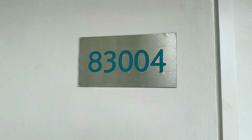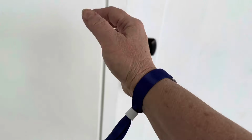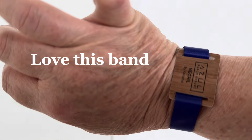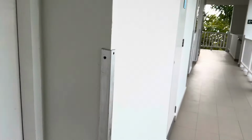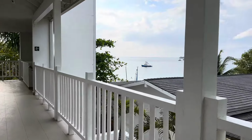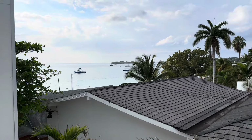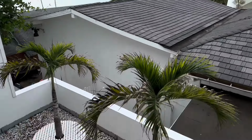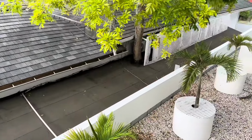And we are up on the 3rd floor, room 83004. We've got a door code that works with these bracelets. It's an all-inclusive. And we are at the Azul in Negril, Jamaica. Look at that. Beat that view. Oh, and I have to tell you, we have trees up on the second floor. And look at that beautiful tree coming through.